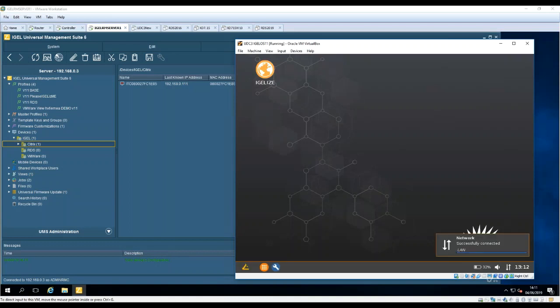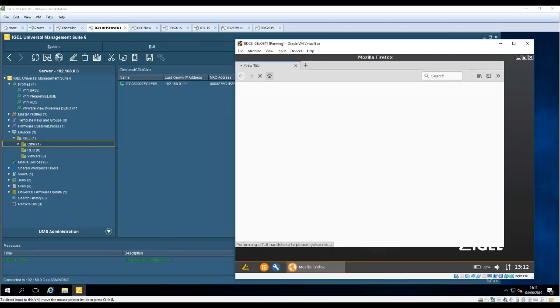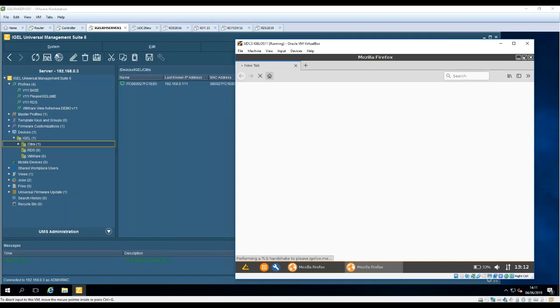Again, as soon as the device actually connects, you can change the look and feel of it. You can have access to the back-end environment, and if only I'm able to access the internet, I'll be able to access my demo environment, and the gods are not playing nicely. They're out to get us.